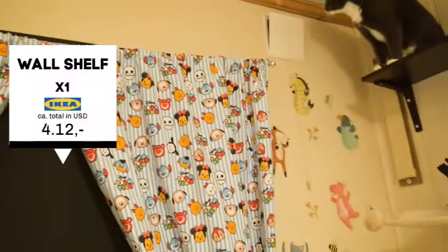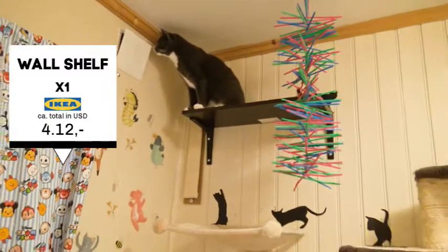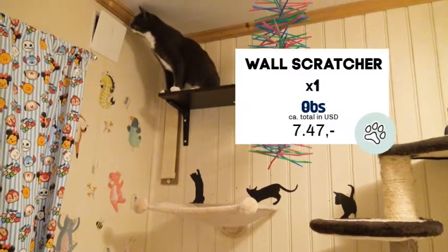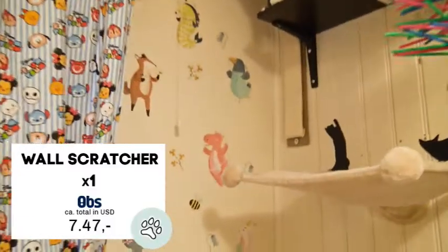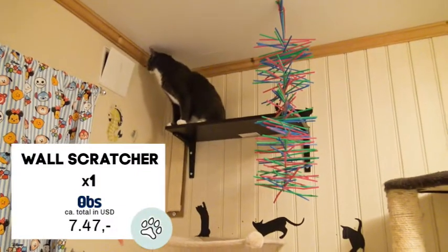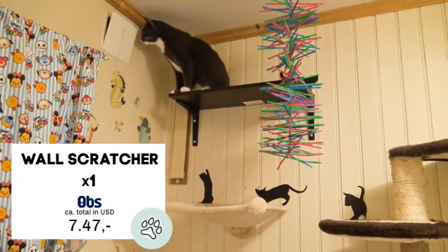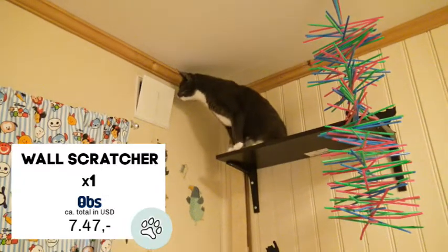I also got a wall hanging shelf thing from IKEA that they can jump on. I also got a wall scratcher thing that's hanging beside it because I thought it would be really cool for them to have a place to climb down and get on top of the top shelf, and it would be super stealth and spies and whatnot and Terminator, I don't know. It hasn't been a hit. No one has used it, so I'm going to move it somewhere else. But yeah, that was the idea.